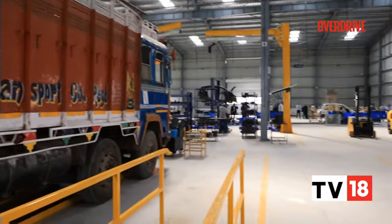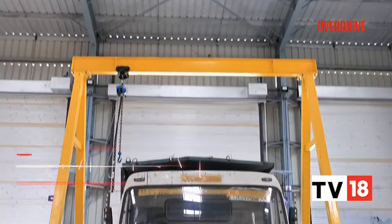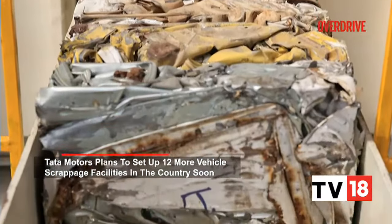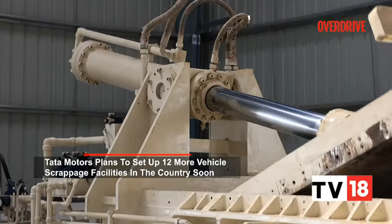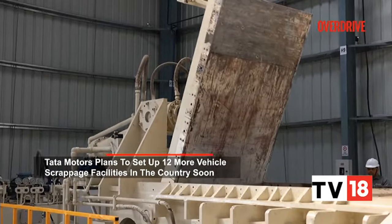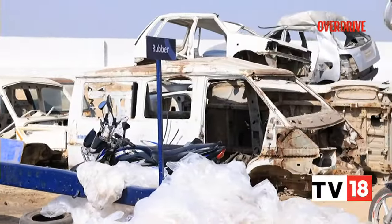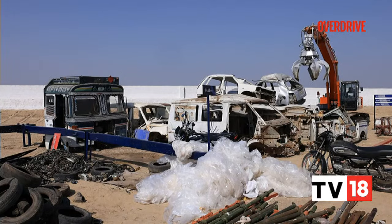As the vehicle scrappage policy comes into effect on the 1st of April, Tata Motors is working on setting up 12 more such registered vehicle scrappage facilities across the country, which sets into motion Shri Nitin Gadkari's vision of setting up one scrappage facility per 150 km distance in every district.